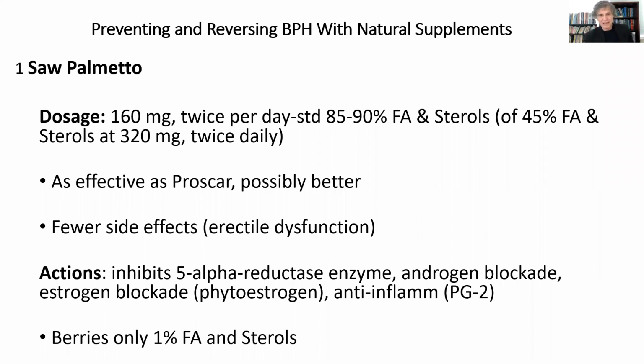Not only does it block the 5-alpha reductase enzyme, but it's also an androgen blockade. It blocks the entrance of testosterone and androstenedione and DHEA from so much of it getting into the cell. It helps to downregulate how much hormone even gets into the cell to be a precursor to DHT. It even blocks estrogen from getting into the cell, which is important. That allows the DHT to get broken down and also has anti-inflammatory effects.